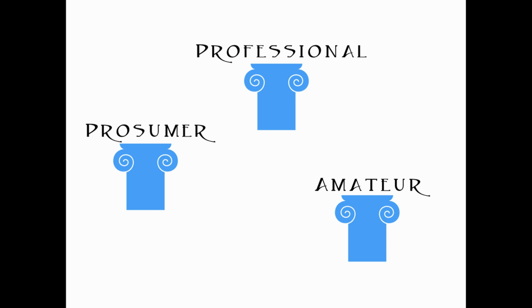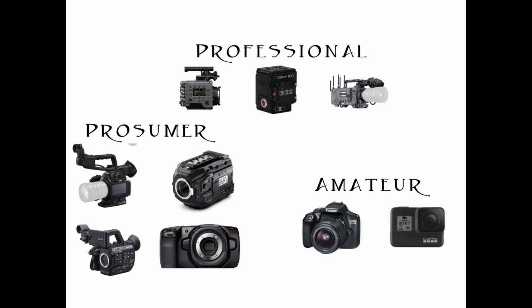So there are three tiers of filmmaking cameras: amateur, prosumer, and professional. Amateur is a great place to start, and professionals can still make amazing films with the most amateur of cameras, but for classification purposes, I would put GoPros and cheap video cameras as amateur. Next are prosumer cameras, the high-end DSLRs. The Blackmagic Ursa Mini and the Pocket Camera and the Sony, JVC, Canon are all prosumer. Finally, there's the professional level.